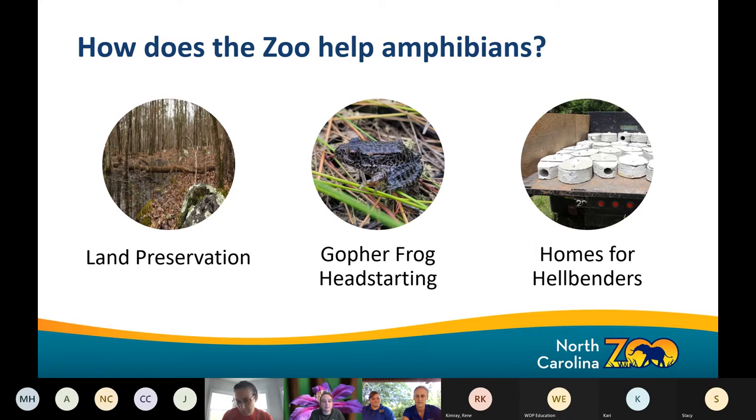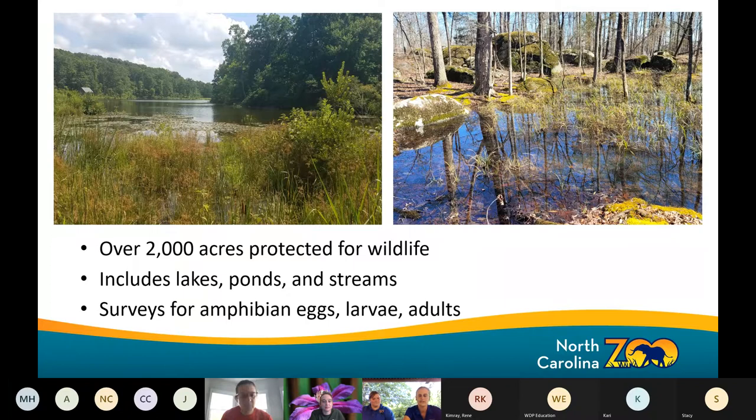So the North Carolina Zoo has over 2,000 acres of land that's protected for wildlife. None of that land is developed. Some of it is right around the zoo, and then we also have a couple larger properties that are within about 20 miles of the zoo. Since most of the amphibians that occur on our land need water for part of their life cycle, we have large lakes, small ponds, streams, permanent ponds, and ephemeral ponds, which are really important for some species. Our land provides really good habitat for a lot of amphibians and other species as well, not just amphibians.